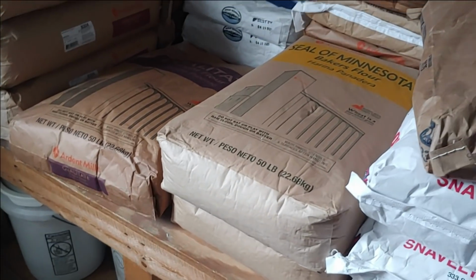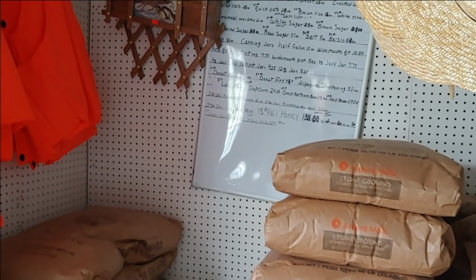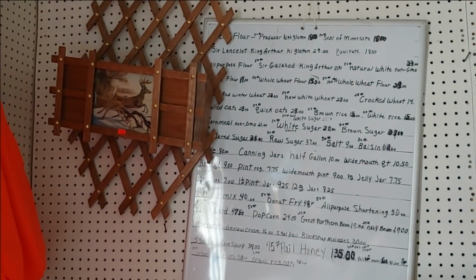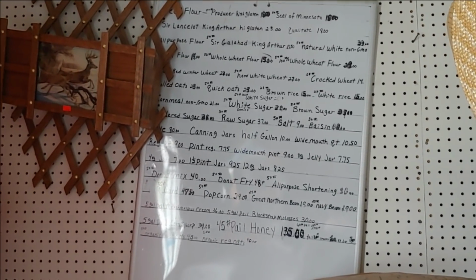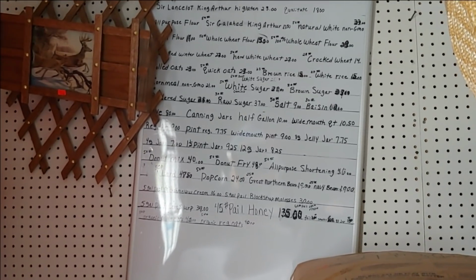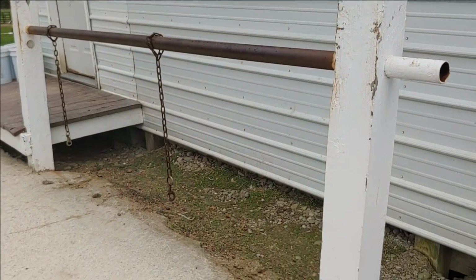And that is it for the Amish store. I'm just going to show you this price list here of some of the large bags of flour. I believe for the 50-pound bags of bread flour, they were $20 roughly. And there's the horse hitch post for the Amish that come there and hitch their horses up.